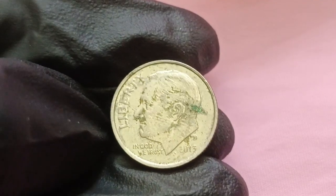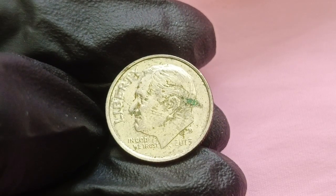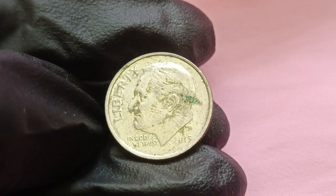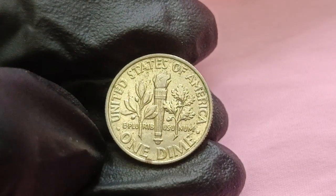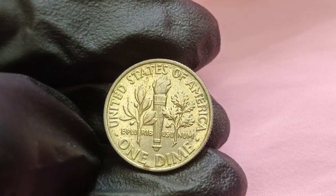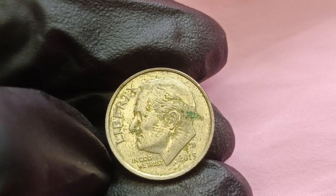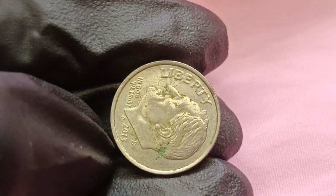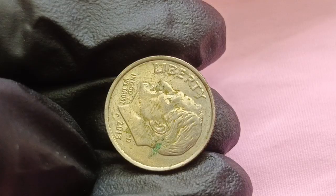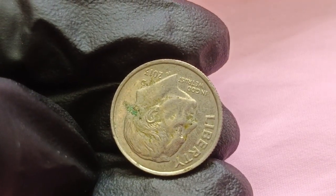What if the change in your pocket could secretly make you a millionaire overnight? That ordinary-looking 2013 D dime sitting in your cup holder, your wallet, or maybe even lost between your couch cushions could be worth an absolutely staggering $150 million, making it one of the most valuable coins ever discovered in American history. Yes, you heard it right. A simple dime from 2013 minted in Denver could potentially transform your entire life in ways you never imagined possible.